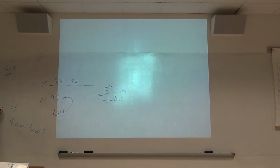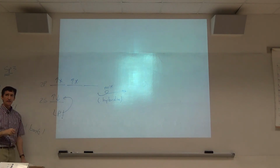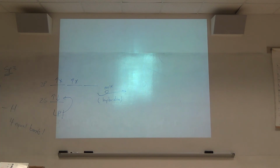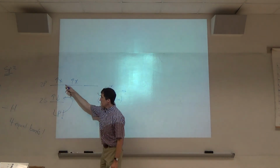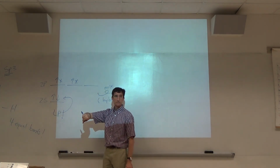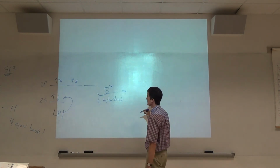What do we need over here? I see four equivalent bonds. What do we need? We need four equivalent orbitals. Well, we got four of these atomic orbitals. The idea of hybridization is, if you need four new ones, you've got to mix four. So if we need four equivalent, we're going to put all these four in a blender, turn it on, blend them up. Then we're going to scoop out four identical orbitals.